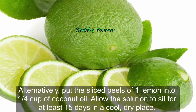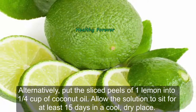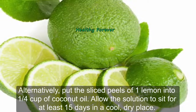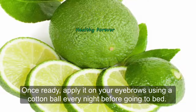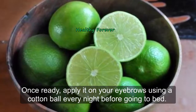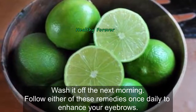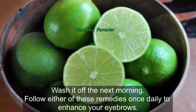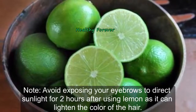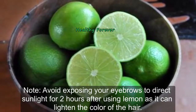Alternatively, put the sliced peels of 1 lemon into 1/4 cup of coconut oil. Allow the solution to sit for at least 15 days in a cool, dry place. Once ready, apply it on your eyebrows using a cotton ball every night before going to bed. Wash it off the next morning. Follow either of these remedies once daily to enhance your eyebrows. Note: avoid exposing your eyebrows to direct sunlight for 2 hours after using lemon as it can lighten the color of the hair.